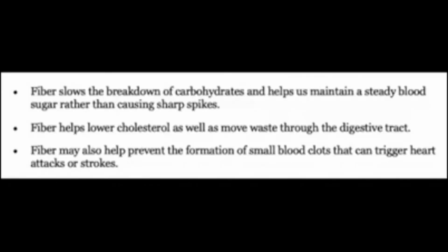Whole grain foods provide us with many important nutrients. One of those important nutrients is fiber. Fiber is important because it slows the breakdown of carbohydrates and helps us maintain a steady blood sugar rather than causing spikes. Also, fiber helps lower cholesterol as well as move waste through the digestive tract.